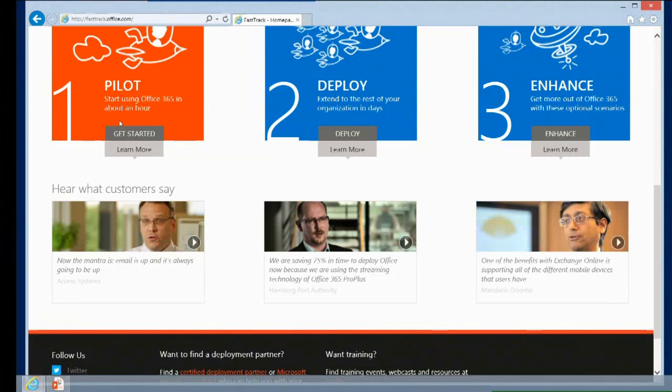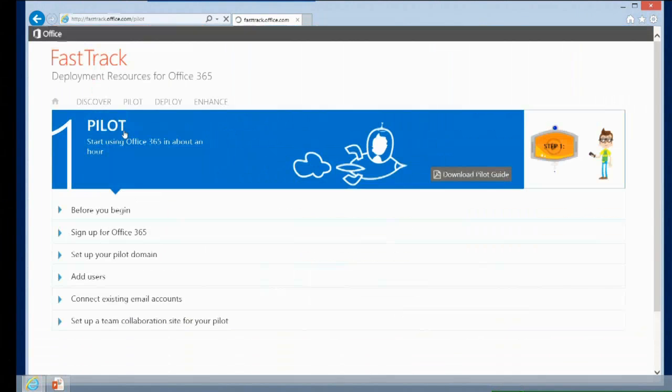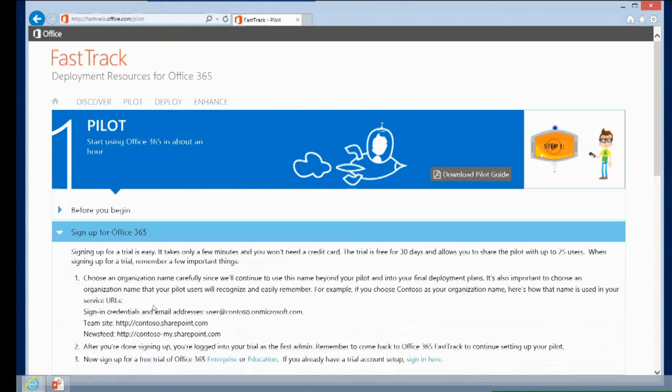So from that one site, IT people can get all the instruction to lead with the pilot, start the end user with the pilot. You get some instruction on how to build the trial, what considerations you need to take when starting the pilot. For example, you have to consider which naming you're going to be using, as we will bring forward all the configuration set, and we will move from pilot to production all the configuration elements.